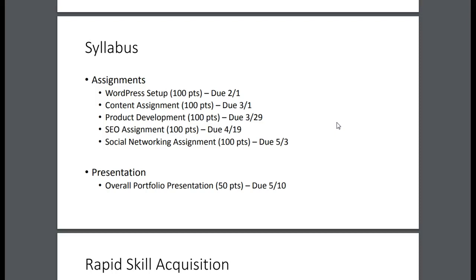The next one's going to be content. WordPress used to be used mostly for blogs, which is content in general, so it's great for content. Then we'll set up an e-commerce site using WordPress with WooCommerce and put some products out there, and then we'll work our way through some search engine optimization and finally link everything back up to some social networking assignments.